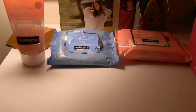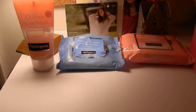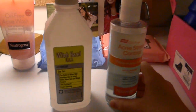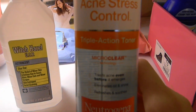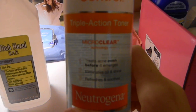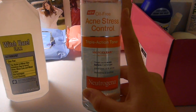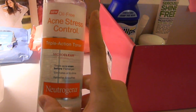So after you use a cleanser, it's always good to use a toner. And I have two of these, once again. And one is really more of a toner, and that's Neutrogena Acne Stress Control. It's a triple action toner to clear skin of acne, remove oil and shine, and to soothe skin. Now I've used this for a long time, but I recently switched over, and I'll tell you why.